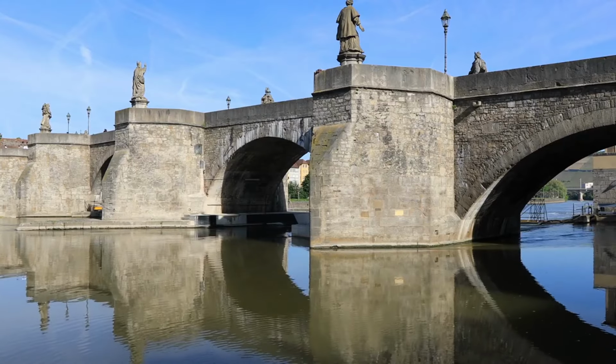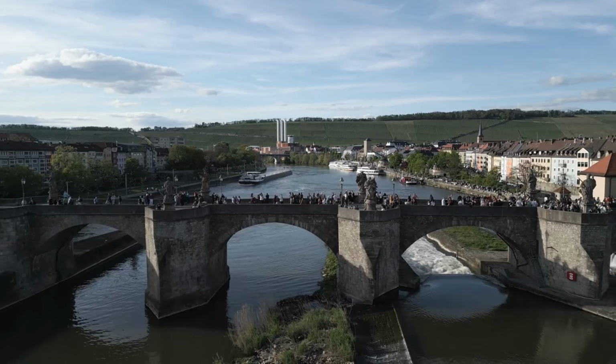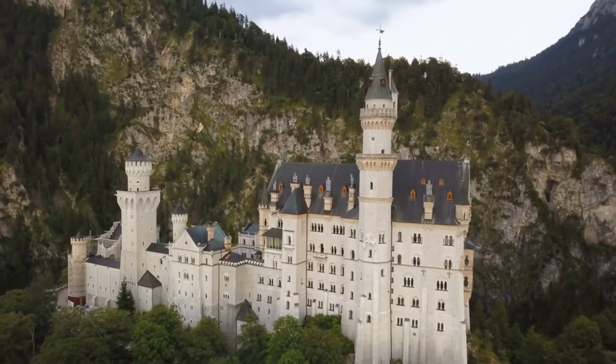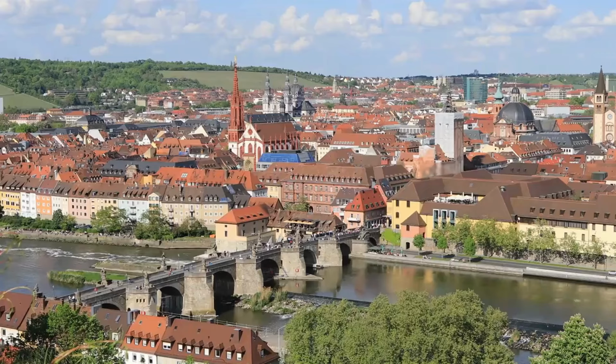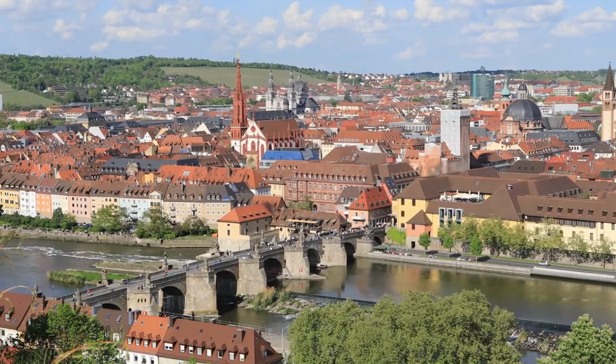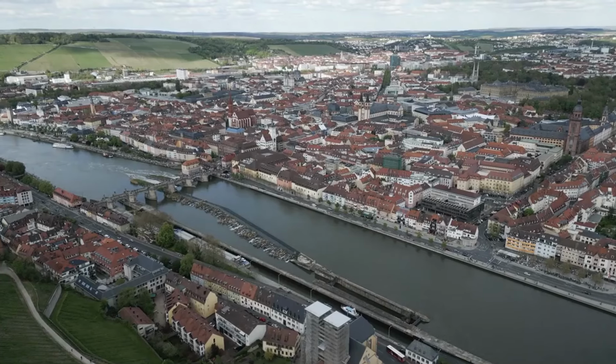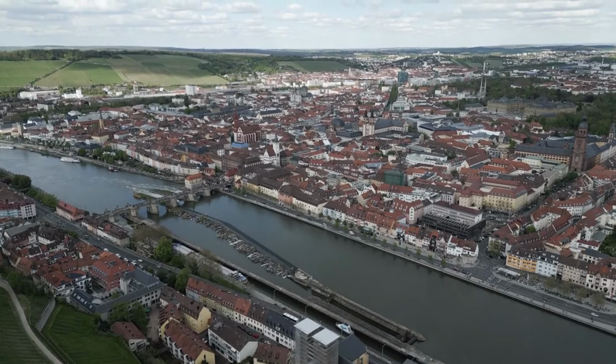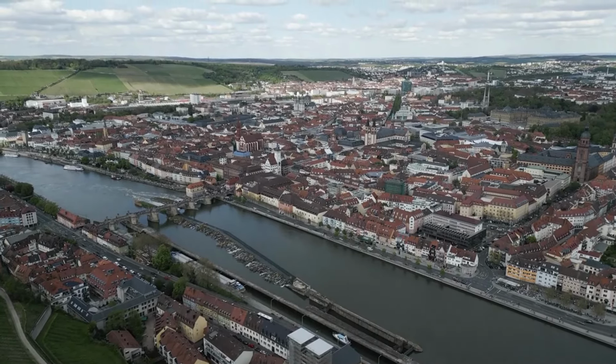But as you stand on the Marienbrücke, a bridge offering the classic postcard view of Neuschwanstein, remember that you're not just looking at a tourist attraction. You're witnessing a dream made real, a testament to the power of human imagination set against the awe-inspiring canvas of nature.